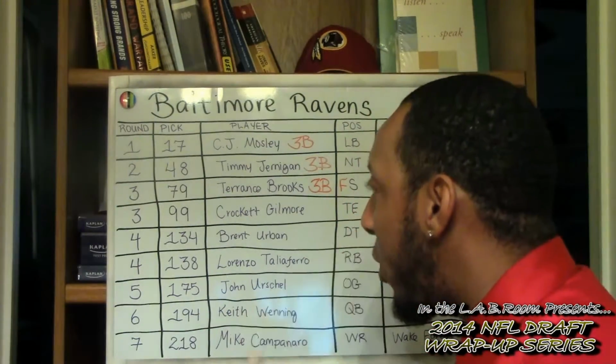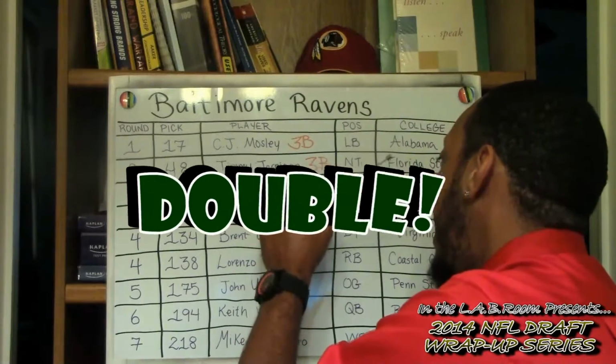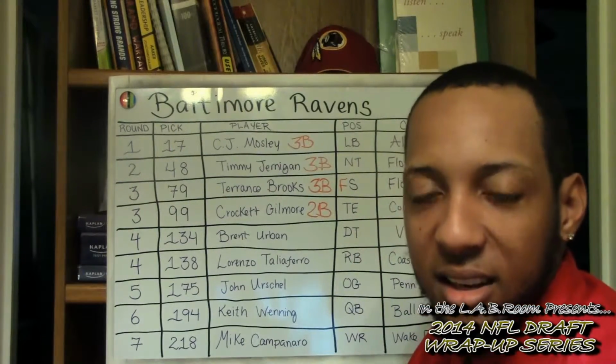And so in the 3rd round, 99th overall selection, tight end out of Colorado State, Crockett Gilmore is a solid double in the gap for this Ravens football team. Like I said, he's going to come in, fill the void left by Ed Dickson in his passing game.